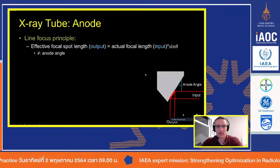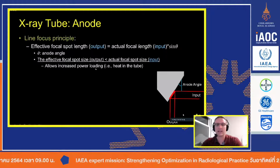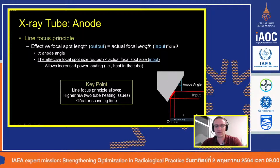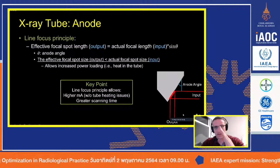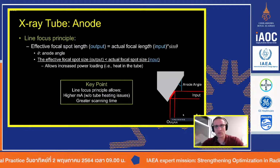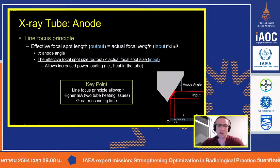And that's a good thing because this allows us to actually control the heating on the X-ray tube better, and this allows us to use a higher mA. So the line focus principle is a good thing from a technological standpoint of keeping the heat under control. So we can acquire more X-rays over the course of the day, and we don't have to wait as long for the X-ray tube to cool off.